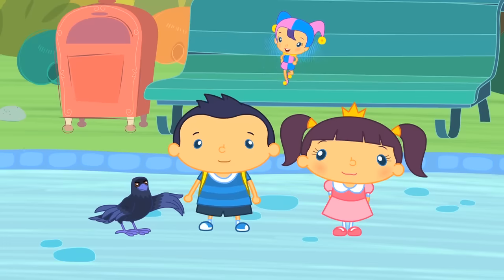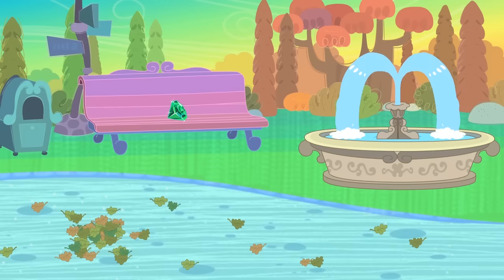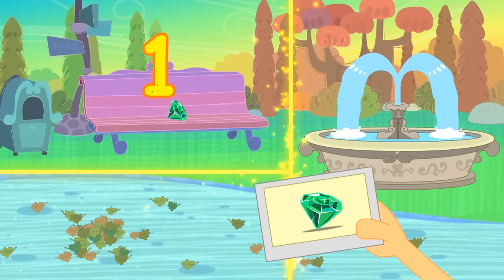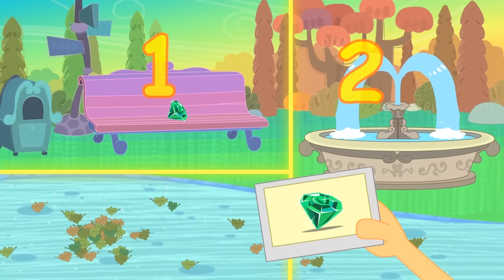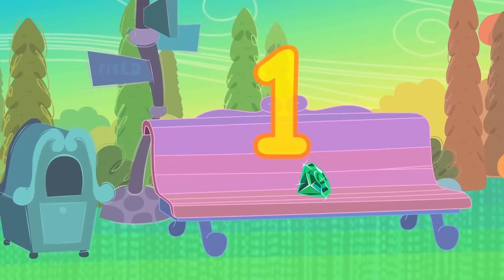Can you help Alice, Brian, and Cherryberry find Jack Jackdaw's shiny green jewel? The jewel is located somewhere within the park, and it looks like this. Is it in Section 1, Section 2, or Section 3? Look very carefully. Can you see it? That's right. The jewel was in Section 1. Well done.